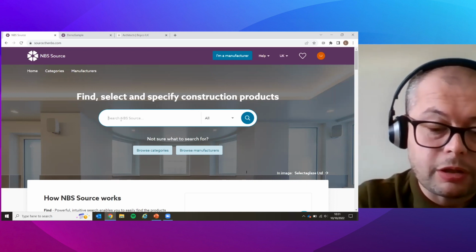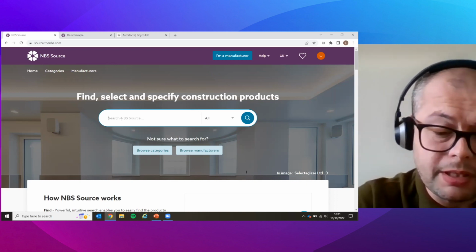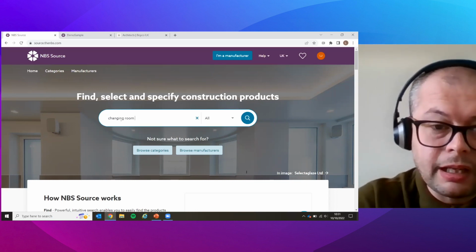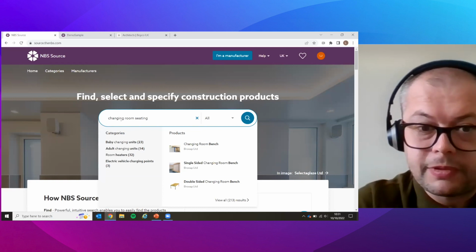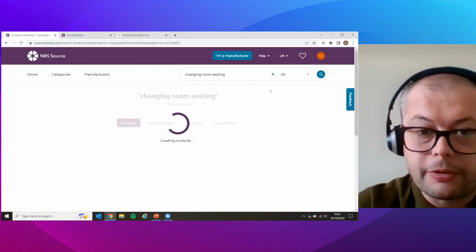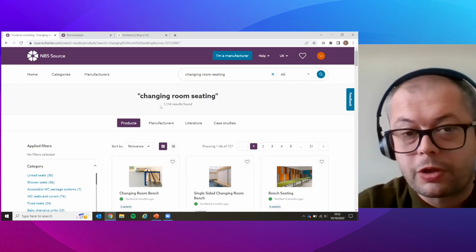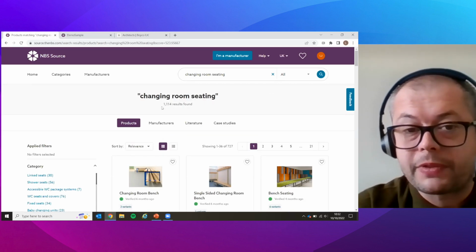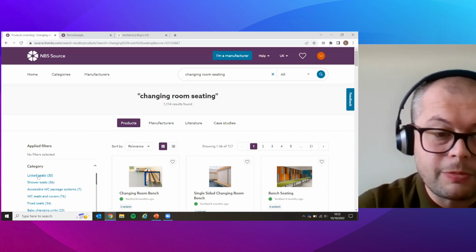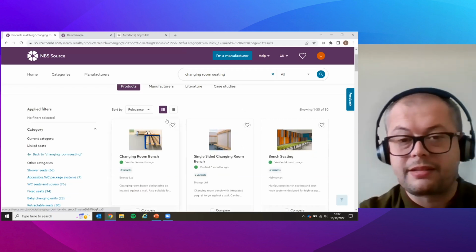So if I was going to look for something, say we were doing a gym and we were going to look for changing room seating, we can just type that in, hit search, and Source will bring back a load of results based on what I've searched. So what you can see here, the keywords from that it's brought the results back from, there's over 1,000 results. We can then filter that down specifically by the types that we're looking for. And in this case, it's linked seats.